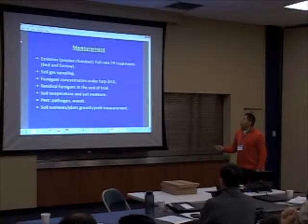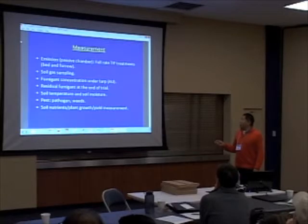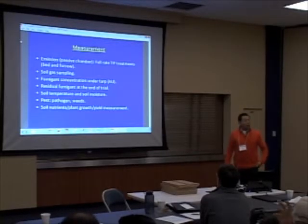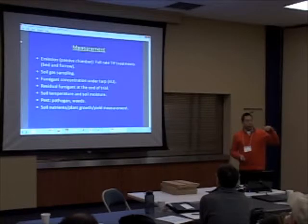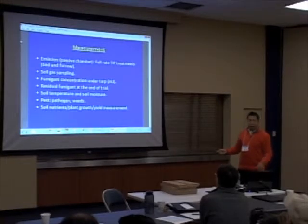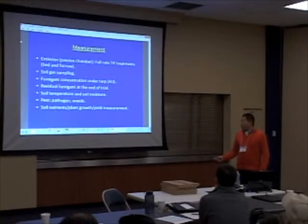The measurement includes the emission. We use a passive chamber and only focus on two treatments, the full rate and TIF treatment. Because for the PE, we already accumulated enough data, so we do not include the PE. That is soil gas sampling. We try to figure out how the fumigant is distributed throughout the whole soil profile, and the fumigant concentration at the top and above the soil surface. Soil temperature and soil moisture, of course, are also included, and also the pests, like the pests and weeds. So far, no weeds, because the soil is quite clean. In the future, we will analyze soil nutrients, plant growth, and the yield.